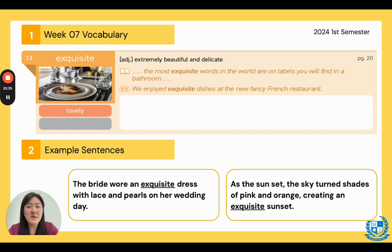In the book it says the most exquisite words in the world are on labels you find in the bathroom. This is quite a funny one. It's kind of like sarcasm. They're not really exquisite words that she found, but you'll see when you get to that area.